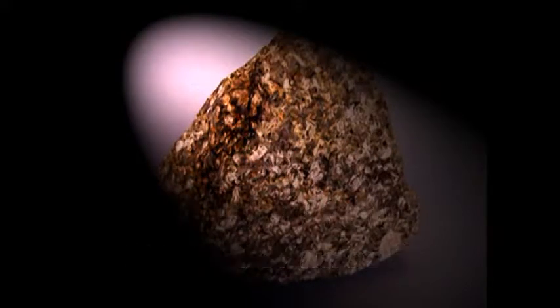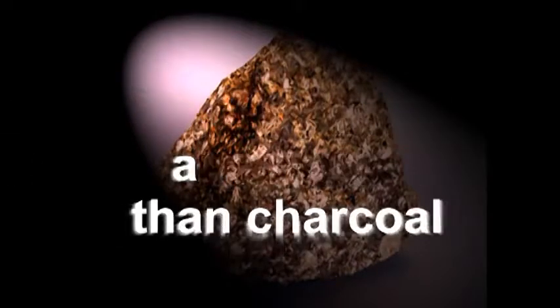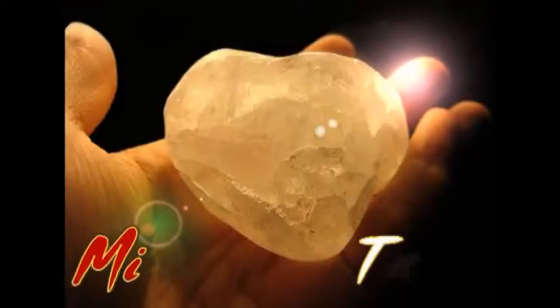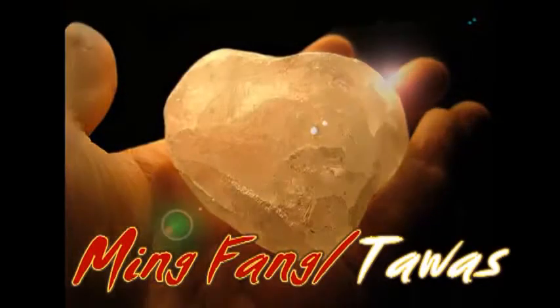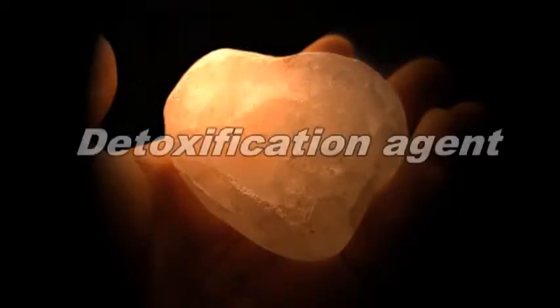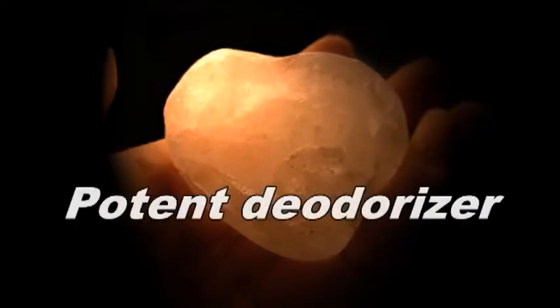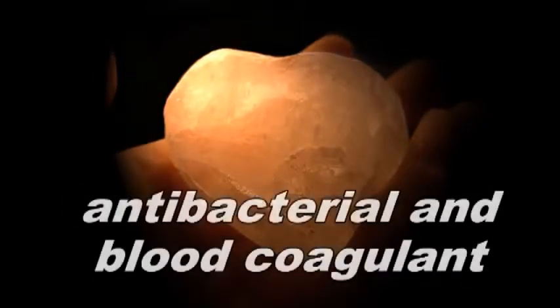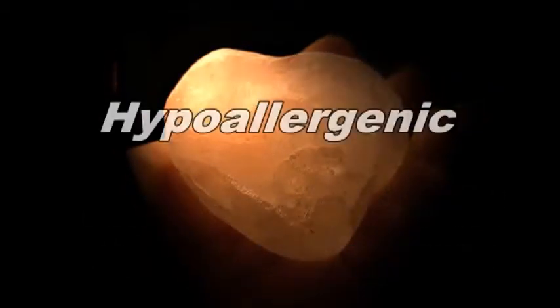It is highly absorbent, which is 20,000 times than that of charcoal. The Mingfang or Tawas is a 1,000-year-old remedy to cure various skin diseases. It acts as a detoxification agent, is a potent deodorizer, antibacterial, and a proven blood coagulant, and is also hypoallergenic.